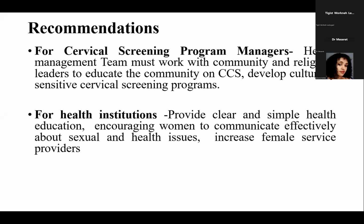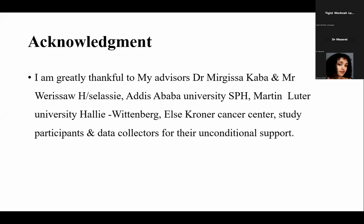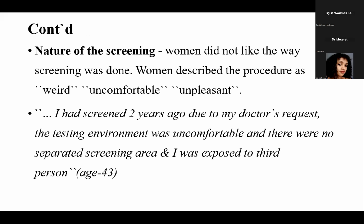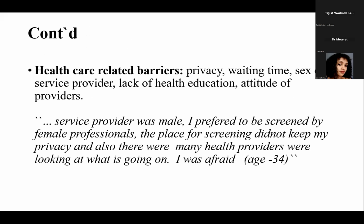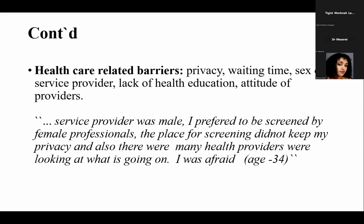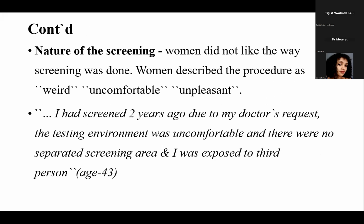The other point is that in your study, you may have mixed the healthcare related barriers with the nature of screening barriers. I saw nothing about the nature of screening barriers here. When you say the nature of screening, you need to talk about VIA and the pap smear. What is the problem with those? Here, this is about privacy.